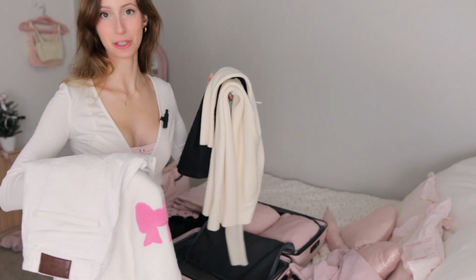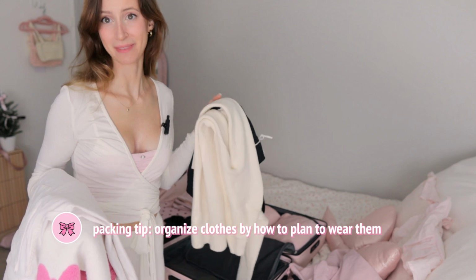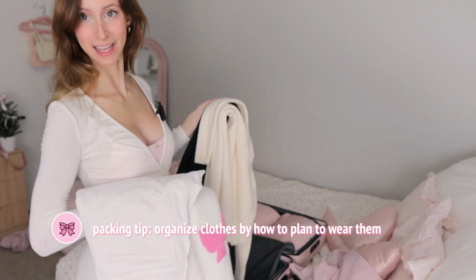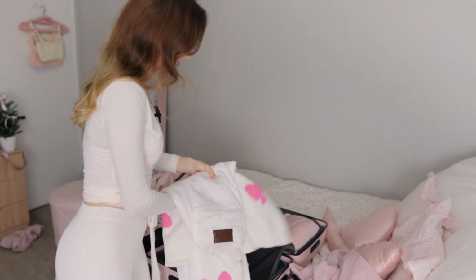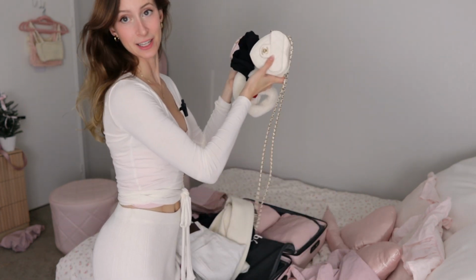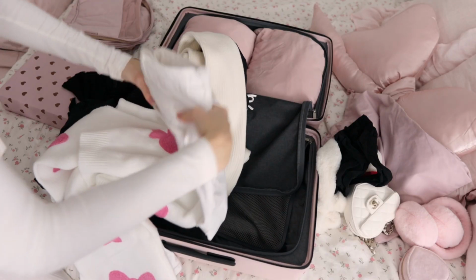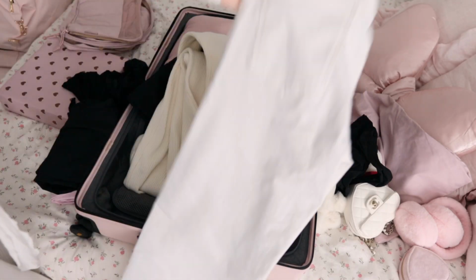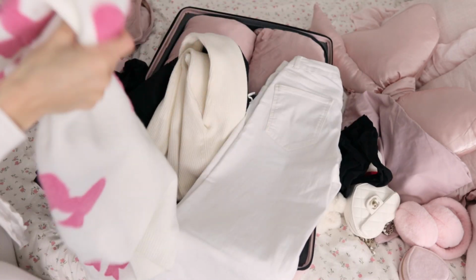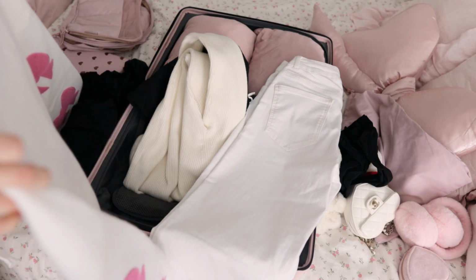So I have my little outfits segregated. I don't like to put them in cubes by category, because then you have to open everything up to find a complete outfit. So I like to put them in cubes as outfits. And then I have my little accessories. I'm gonna fill this little jewelry container. Okay, so I'm going to start rolling and packing my outfits into their respective cubes.